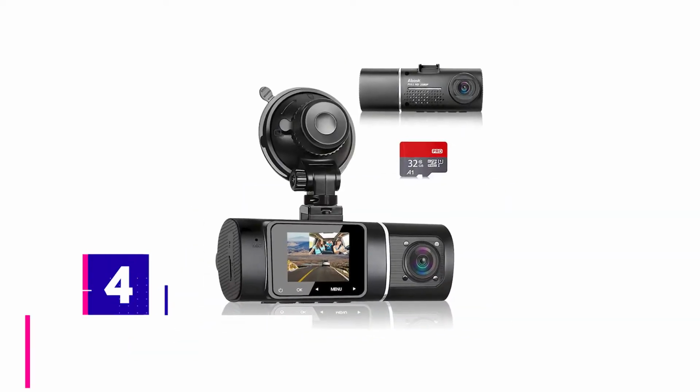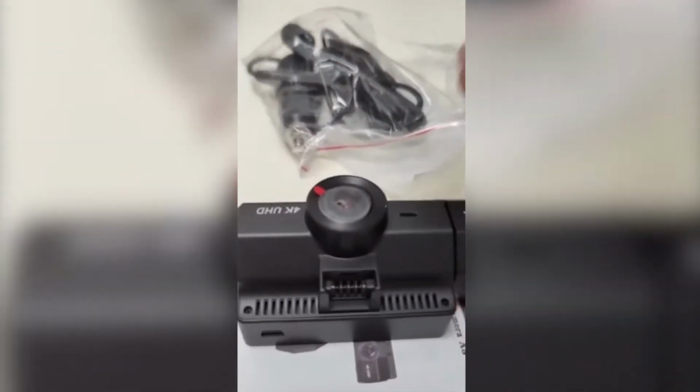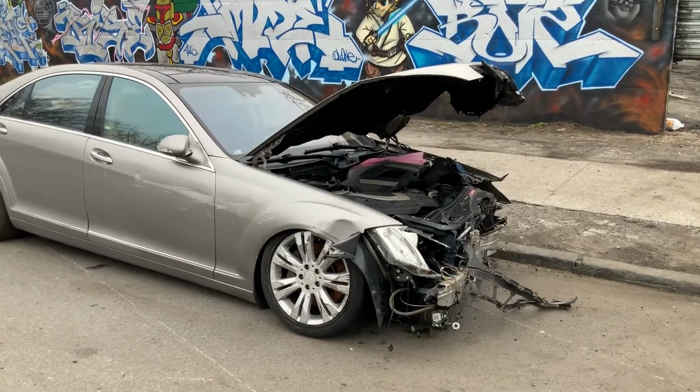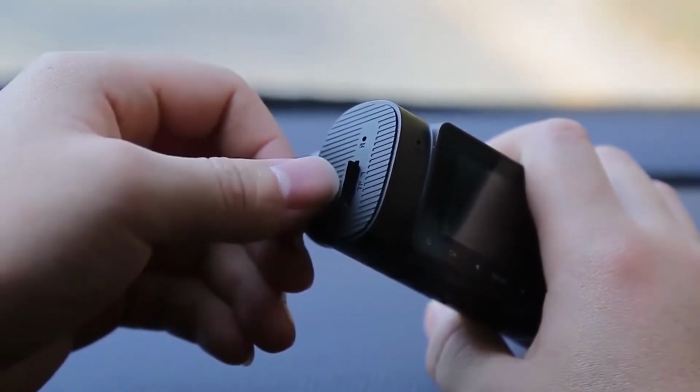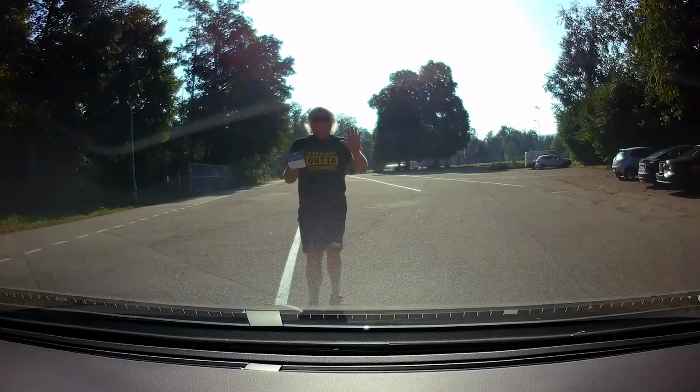The Abask Dash Cam, $60. Now, one dash cam is a good time, but what if you had two dash cams at the ready? Well, accidents don't just happen in the front, you know. Getting rear-ended is a pretty common occurrence for many folks. And for just such occasions, the Abask Dash Cam has you covered from front to back.